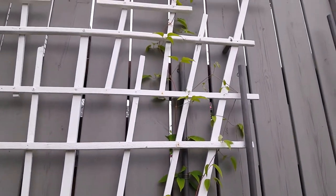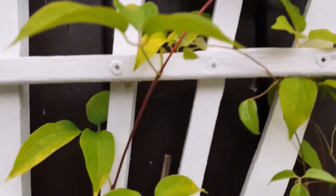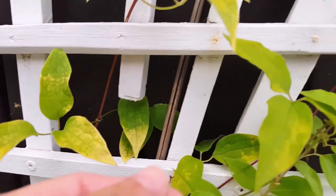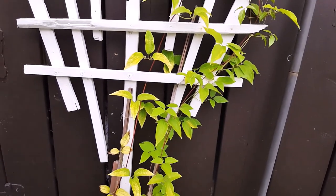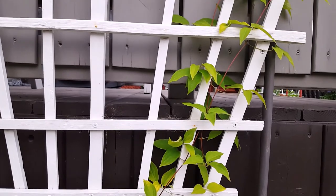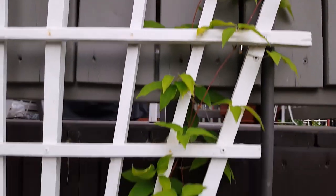I don't know what to do with my clematis. I've been doing so many things about it, but it still looks sick. It's yellowing, and sometimes they just keep dying. I don't know, and then they will grow back again. I don't know what to do with it. If you have any suggestion what to do with the clematis, you can message me.